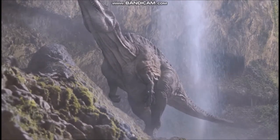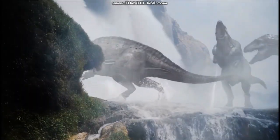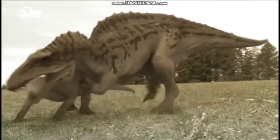A study of its forearms showed that they lacked the flexibility to grab other animals, but once it had lunged its head forward and caught its prey in its jaws, it could then impale its victim with its claws, holding the body in place while it ate.